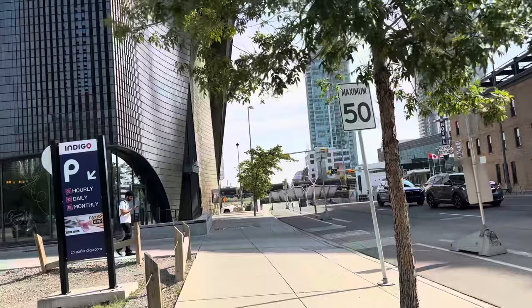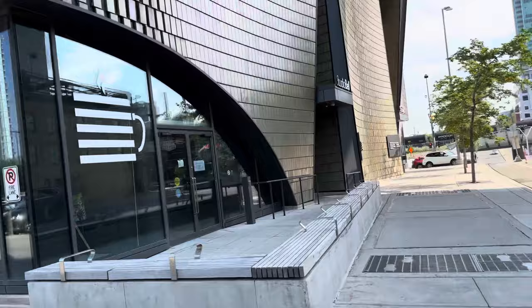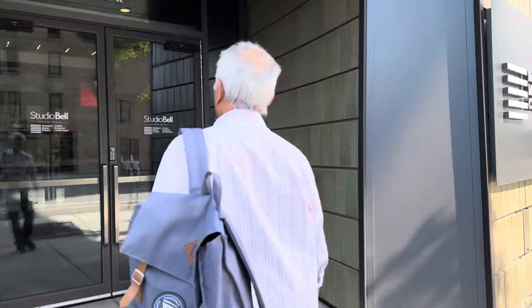This is King Edward, that's the club that it's connected to. Oh, okay. So you can look in right from here and then you can see the interesting area, just the lobby area.